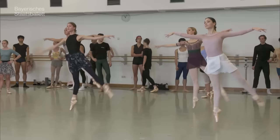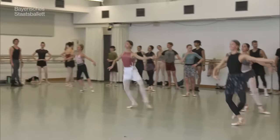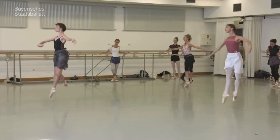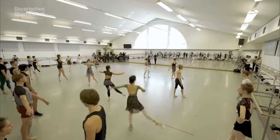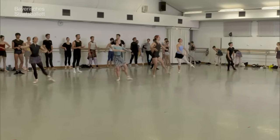Nice. Now, Vera, just check your arms. That's right. Also, Phoebe, make sure you don't collapse in your elbows there, keep your back wide. So when you bring the arms down, you're not bringing the elbows too close to your ribs.